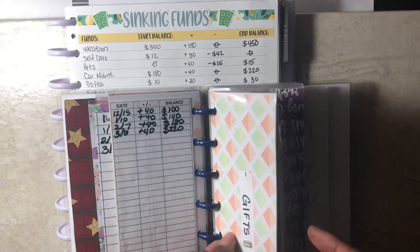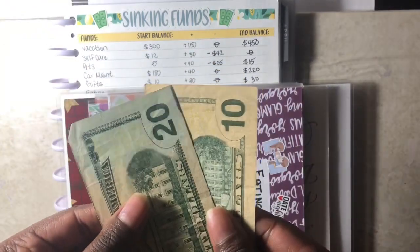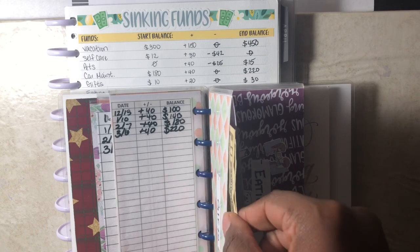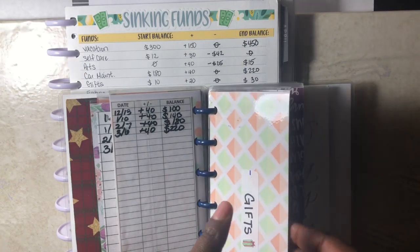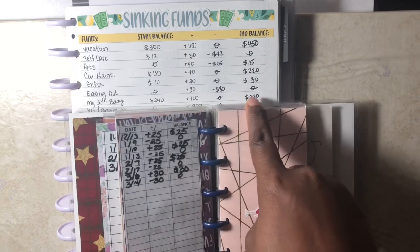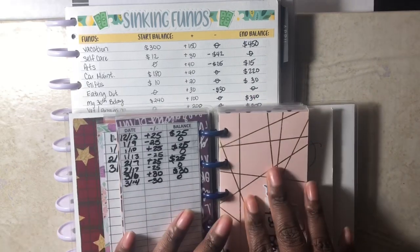Next is gifts, which should have $30, 20, 30, and it does. This is another category that's no longer a priority, so if an emergency occurs, I will use this money, but right now I don't need to, so I will continue saving for it in April. Eating out is 0, and it is.